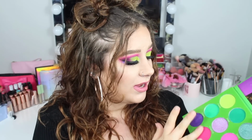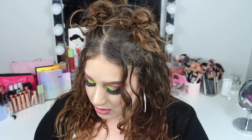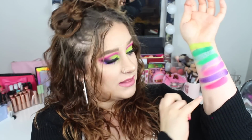Now the next two shades are in the Fall Fusion palette. So this is the shade Paulina that she named after me, which is a pink. It does contain a little bit of shimmer specks in it, but it doesn't translate. I have it in my outer corner right here as well as my middle shade, and it doesn't translate. I'm gonna build this up a little bit. You guys know I'm so bad at explaining shades, but this is like a magenta almost. As you can see, this is more of a pink, and this is a pink with a little bit more red in it.